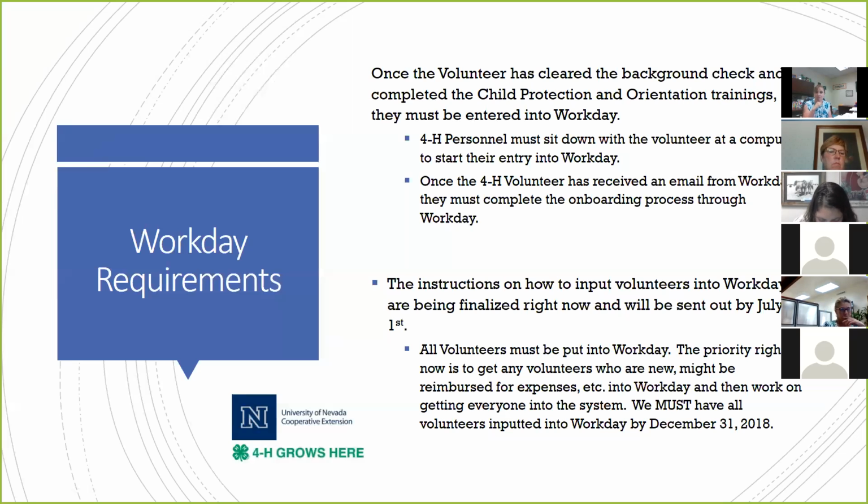But you can't do that because you have to put in their social security numbers and their birth dates, and we can't have numbers written down. Yeah, and that's really sensitive information because we have to have their social security number, their race, their gender. Having a student work on that, I would not be comfortable with that. Yeah. So we were trying to figure out how the counties didn't have to sit and do that for everybody. That was probably the biggest issue. But we will have to have everybody in there.